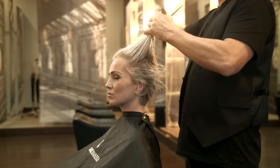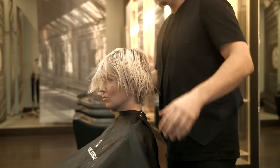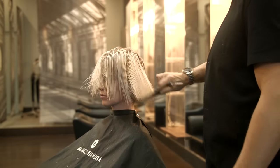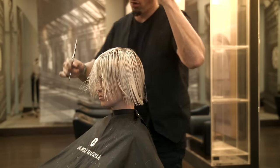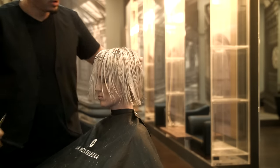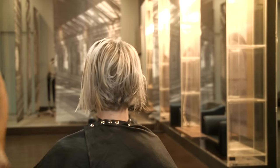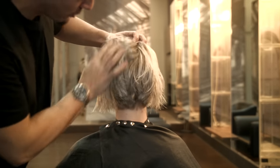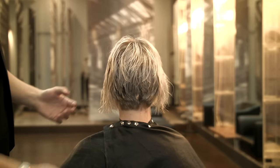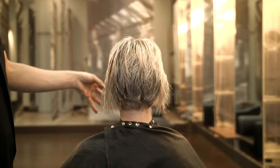You guys are probably asking, why do the back and then the top? Why wouldn't you just go straight to do the sides? I'll give you my crazy rationale, and that is, I've cut myself a guide in the back. You can see the length. I brought that through the top. Now all I need to do is connect the bottom. The top is connected. Those lengths aren't going to change. They're just going to get texturized.